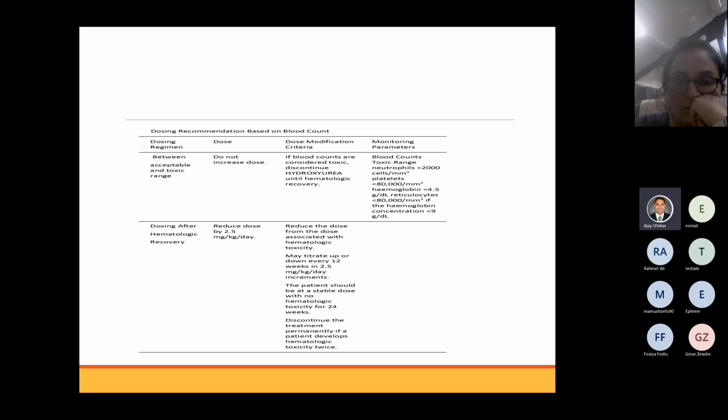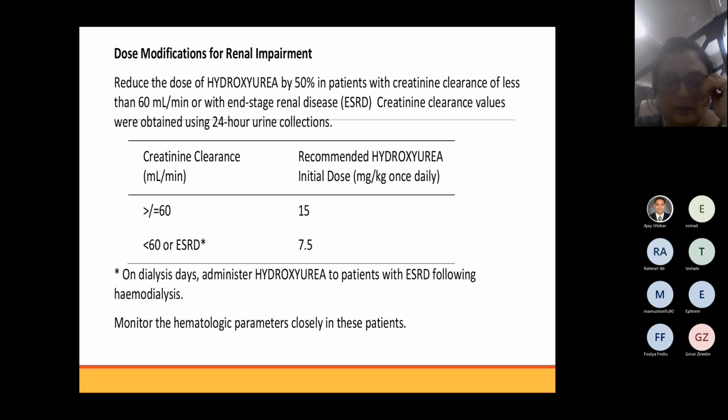Basically the platelet count is seen, and depending upon the platelet count, the dose adjustment is done. So this is with respect to dose modification of Riborea. Is this slide visible?